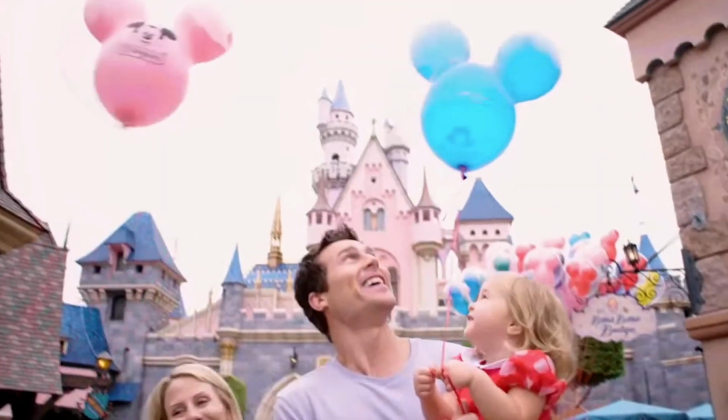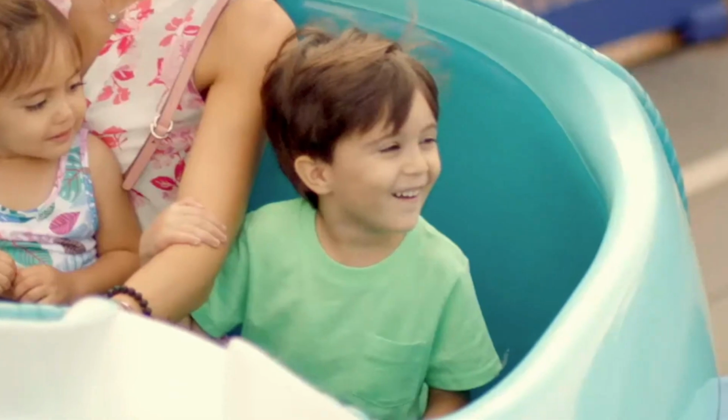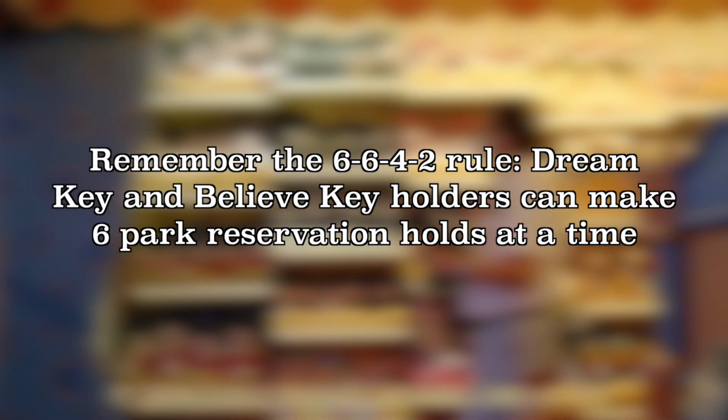Another major thing I want to share with you guys in this video is how to get the most out of your Magic Keys. I know if you're like me, a lot of us miss that daily accessibility to the parks. And a lot of people have been talking about a special hack to, in a way, get around this, and that's called rolling dates. The best way to do this is if you have the Believe or Dream Key, which as of right now are sold out. So hopefully if you want to do this, you already have them. The way you would do this is you basically use all of your reservations in a row. While this idea does work conceptually, you will still have to deal with not being able to book days based on availability, but hopefully it will still give you that flexibility of the park that you want.